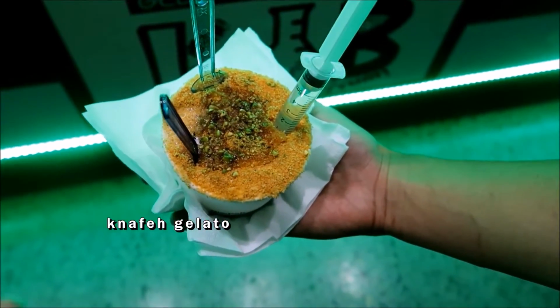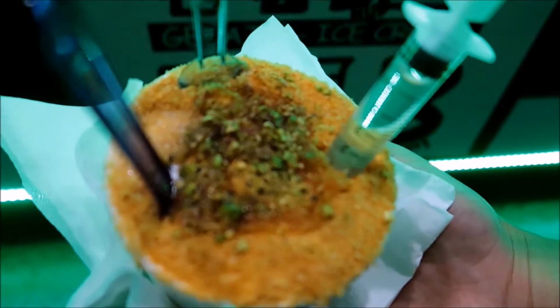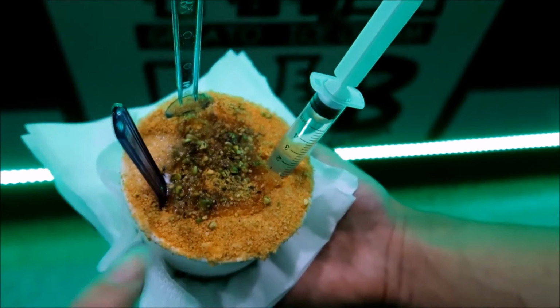So this is the kanafe flavour. There's pistachios on top with some, I think they're crumbs and sugar syrup.